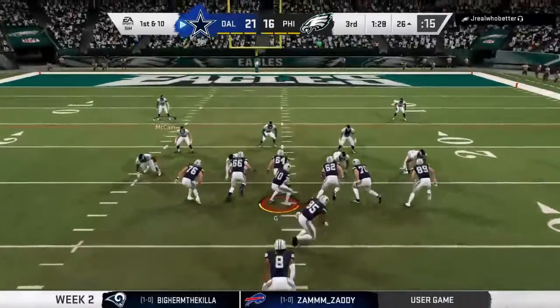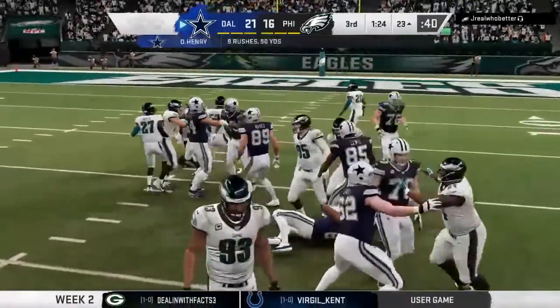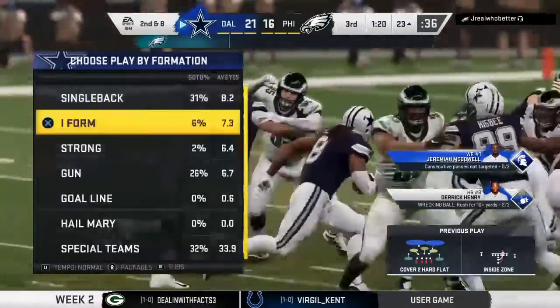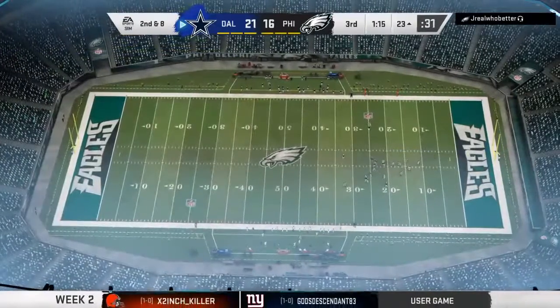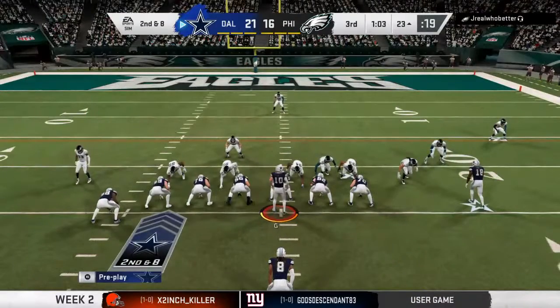1st and 10. Derrick Henry. 2 yards on the pickup there. It'll be 2nd and 8. They tried a quick hitter inside, but that one was swallowed up because what they're hoping, those big defensive linemen will take the bait and move laterally and open up a crease that they can run through. Didn't happen on that play.